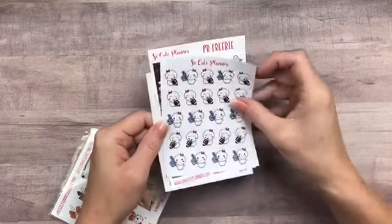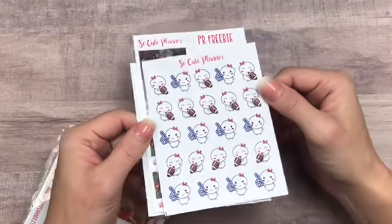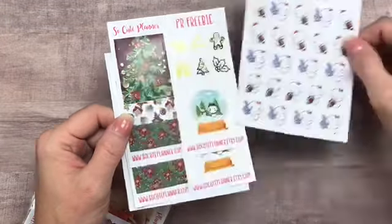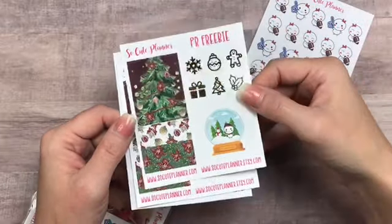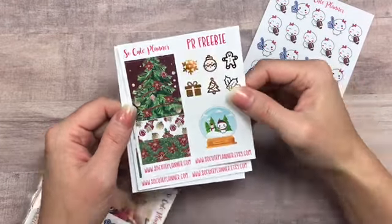So the first thing I ordered, of course, because everybody knows I'm a football mom, is the football mellows. How cute. This was the PR freebie, during the TPC sale, the Planners Collaborative sale. So this was the freebie that you got. I actually got two because I ordered twice.